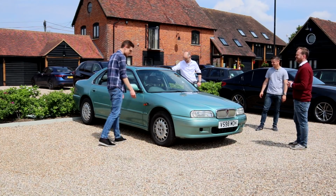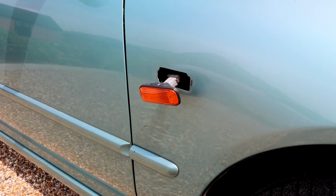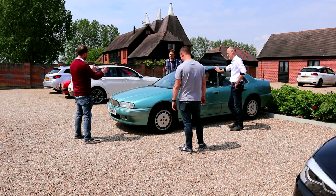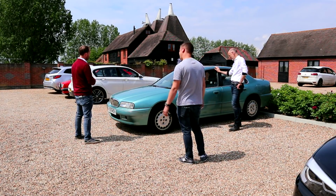Well, is that like your version of a trafficator? So it's like out on the wing, so it comes out like a semaphore, so people can see it coming. Yeah, exactly right. But you know what? We can look past that because I love Rovers. I think it's really nice. You bonded with our Rover R8. Yes, we did. I loved that car. This is part of that same era, of course.